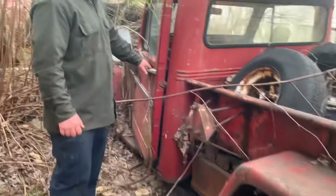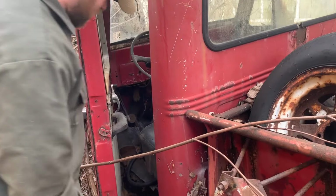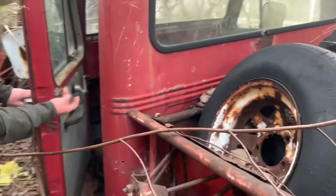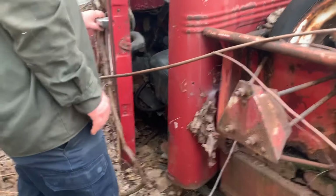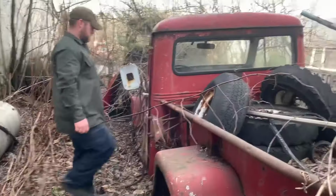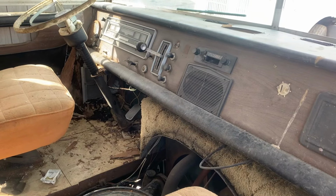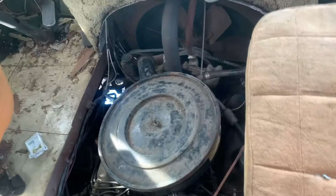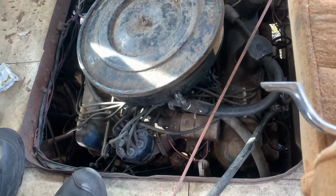See that chrome, it almost looks like early 60s, like it had a Maverick edition. The door latch didn't work real good. Oh, that's custom. Door latch must not have worked real good. That's the anti-theft. Nice. So, come out and say hi. That's a small block Mopar? Like a 318.